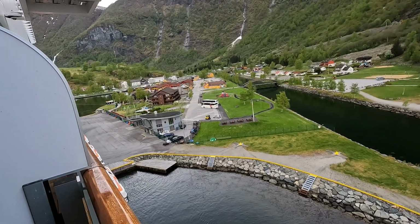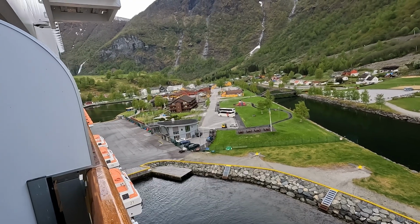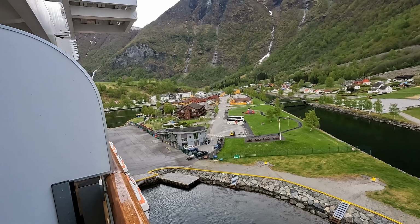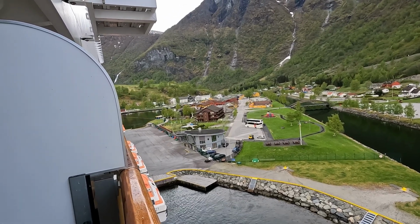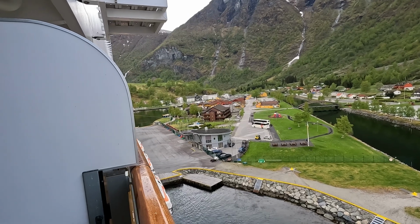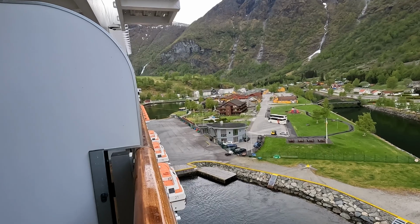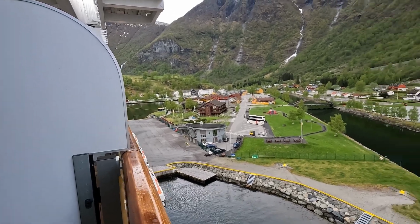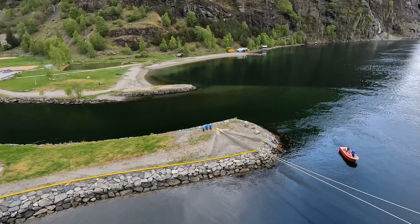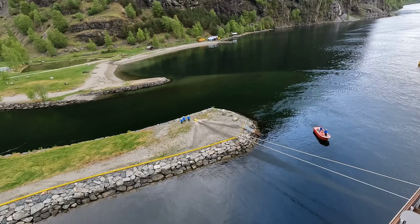We are in Flam, Norway, and there's not much to Flam other than a port, and our itinerary says that we have to get off via tender, but it looks like we're nudged up against the port there at the front, so I'm not sure what's going to happen. Tying off with the ropes and winching ourselves sideways.